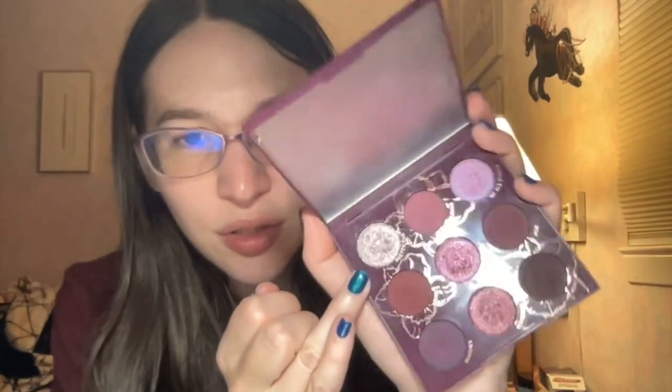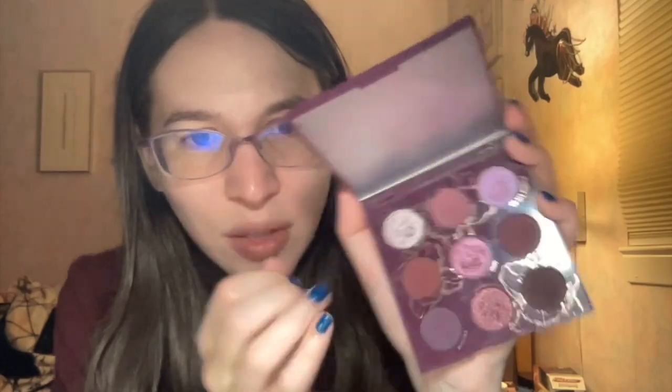This is still one of my favorite shadows ever from them. It's such a unique, lavendery lilac kind of shimmer, and I love it so much. Like a silvery lilac shade. It's so gorgeous, and I love this palette so much, and I try to use it as much as possible during the fall time and everything.